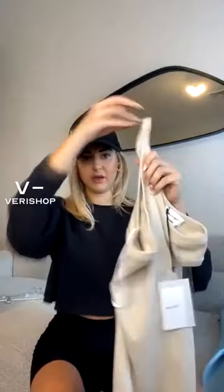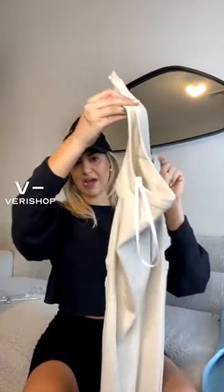it's flattering. And then again, this is a ribbed material, which is honestly my favorite right now. It's just super, super comfy. This summer, I want to dress comfortably, and this is the perfect combination. It's a dress, so it still gives you that elevated look, but you can be comfortable at the same time. I love it.